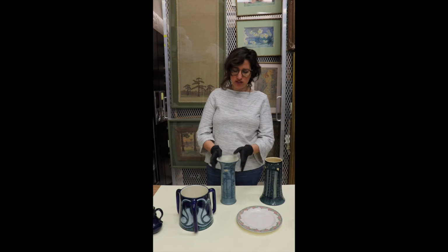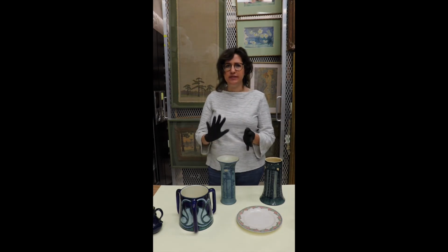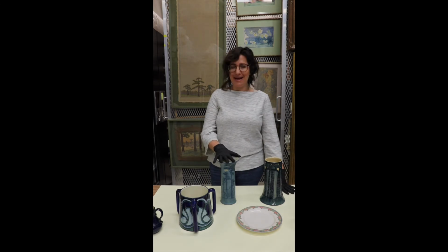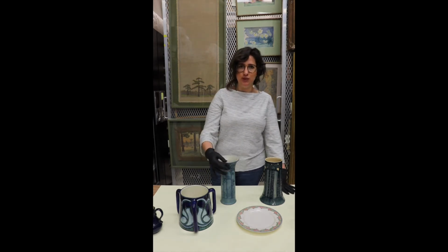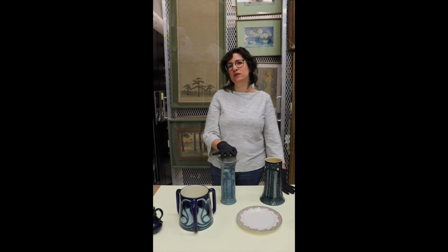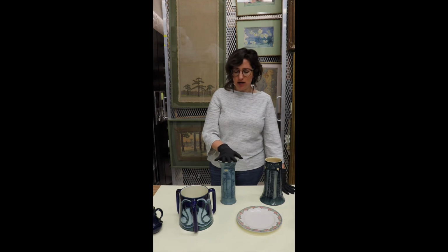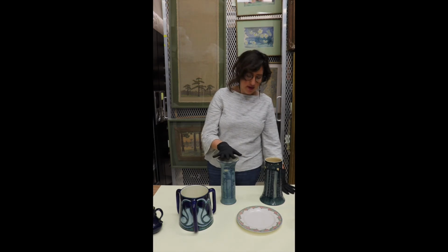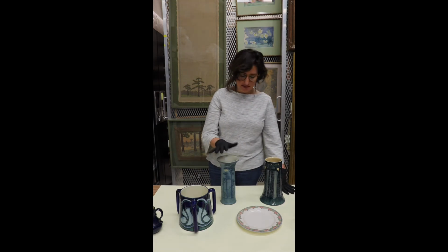And he was the first, also kind of this industry side, but he was the first to really master this matte glaze. As you can see in the comparison, this one is very shiny, and this one is a lot more translucent. So in 1910 is when Paul Cox and the Newcomb Pottery kind of transition away from this shiny glaze and are primarily making the matte glaze pieces.